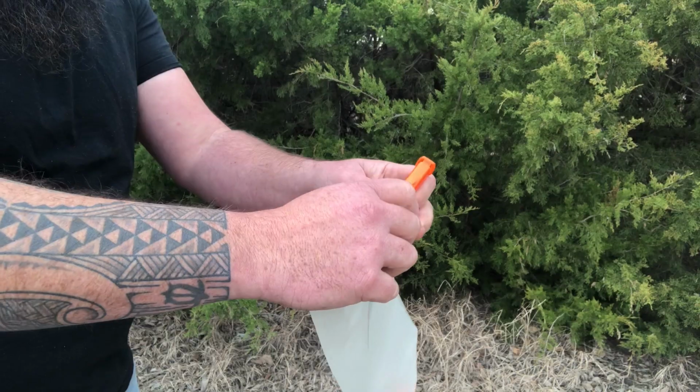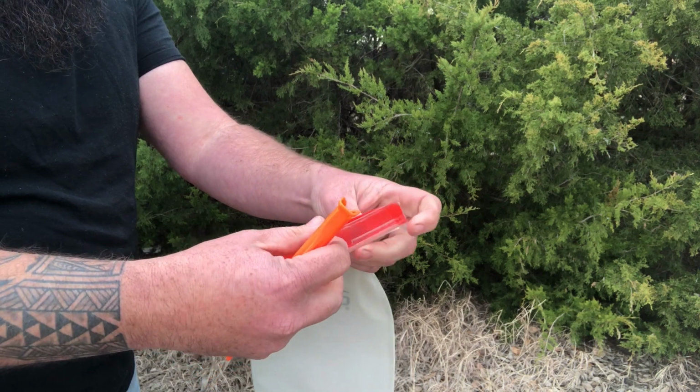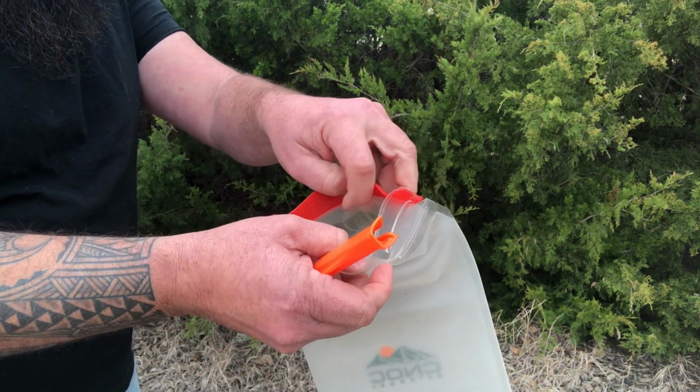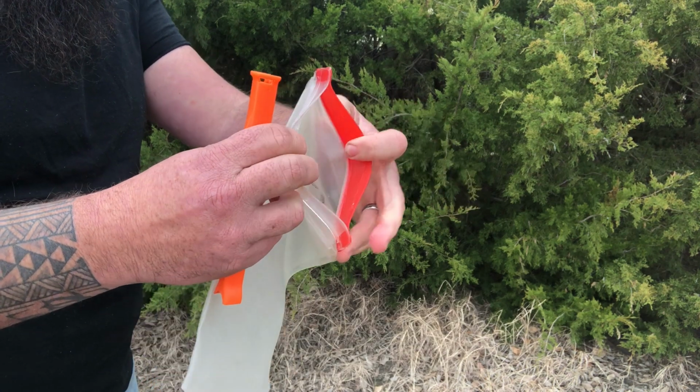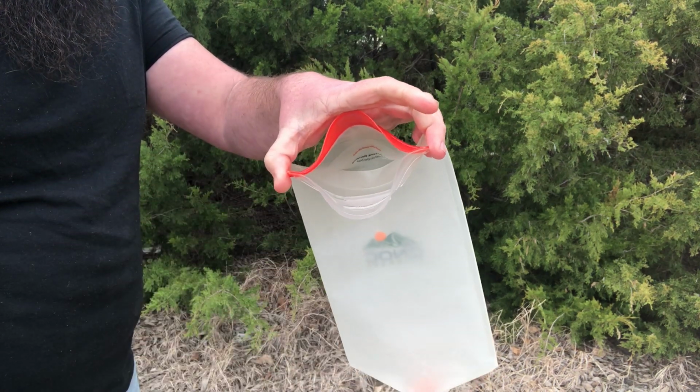The main reason I decided to go with the Vecto was the wide mouth opening on the end. From what I've seen of all my research with the PCT, a lot of the water sources are very low-lying or just kind of hard to get, small trickling sources from rocks and things like that. So having this wide mouth on the end will make it a lot easier to scoop up or just lay down and let it flow right into it. It seemed to me like a lot easier alternative than filling up your whole water bladder with that small mouth opening that all your general bladders have.